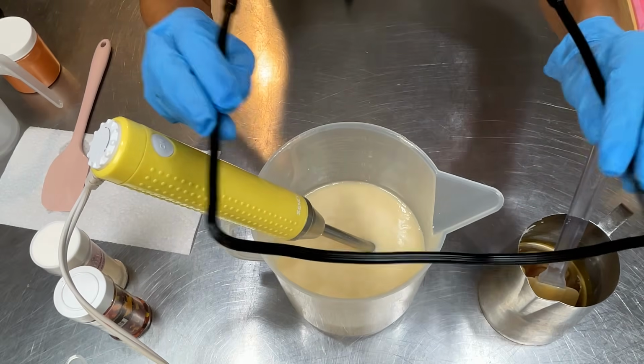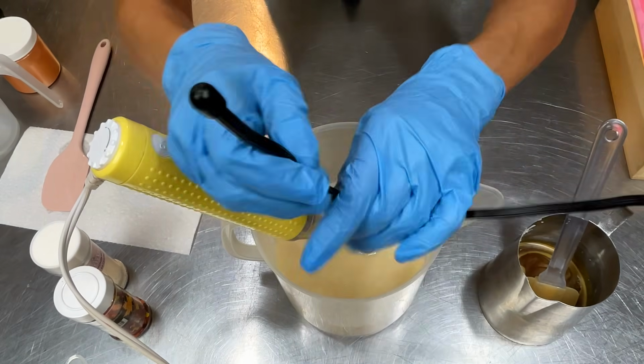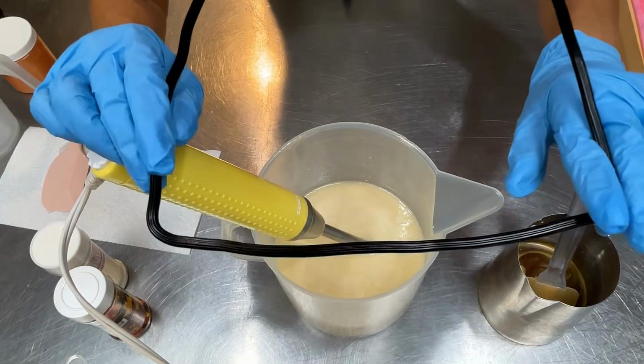I'll leave a link down below. I got it off Amazon. Super inexpensive, and it's flexible, so you can bend this to fit whatever size mold you're using.